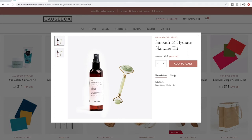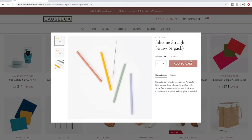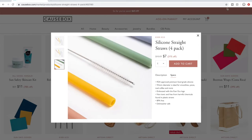And then a jade roller. Okay, moving on. So here are the specs. Oh, and we got a jade roller. I also gifted that. See, so much of it I either have and haven't used or I gave away. More silicone straws. Here are the specs. Oh, not more silicone straws. The other straw was not silicone.